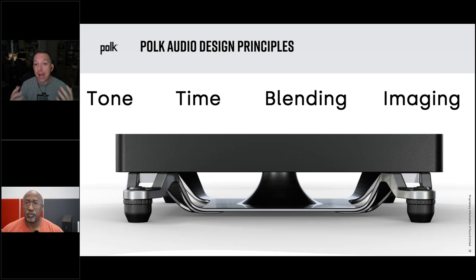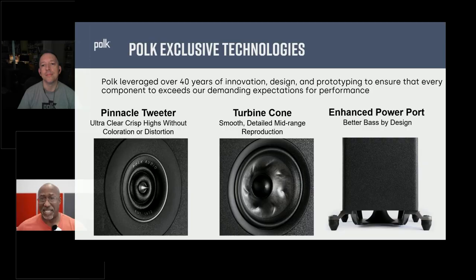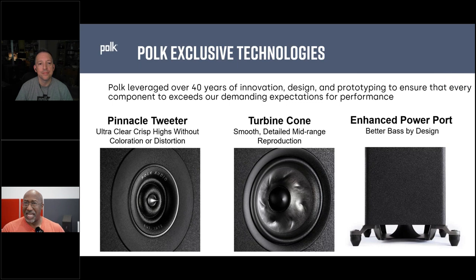So like I said, we're going to talk a little bit now about the different technologies that are built into the Polk Reserve speakers. A lot of these technologies we've covered previously in the launch of Legend when Michael was here, but there's also a couple of cool new technologies that we're going to cover as well. One thing that's unique about Polk is they prototype and build with their own components. They design their own components, designed for Polk. It's our stuff. And we're going to go through and talk a little bit about each one of these different technologies.